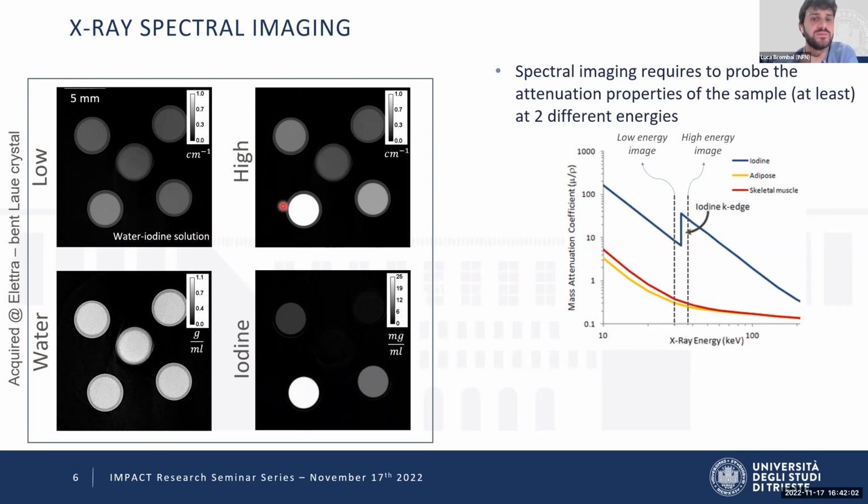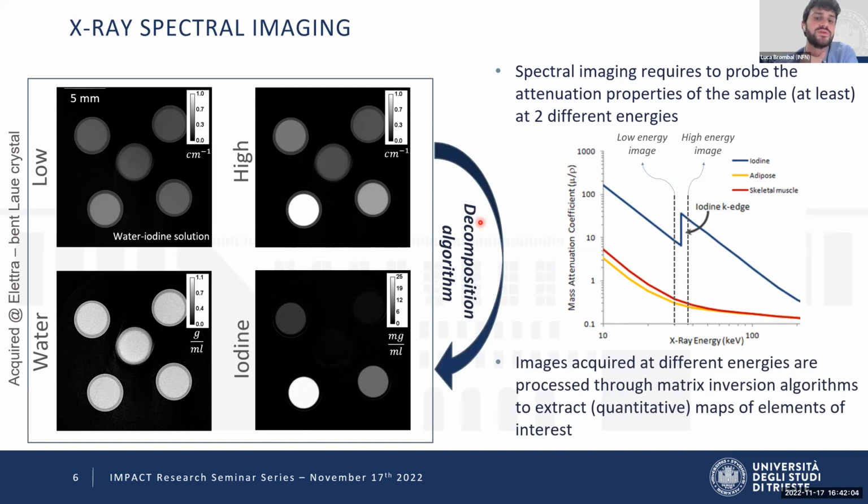And by using these 2 images as inputs to our decomposition algorithm, what we can get as output is a decomposition map, where you can extract the actual density of your contrast medium, in this case iodine, and of your embedding medium, in this case water. So uncoupling basically these 2 elements within your object. Also, the water image is sometimes in clinics referred to as the virtual non-contrast image, because basically you get rid of the contrast medium virtually, and the iodine is of course the contrast medium image.